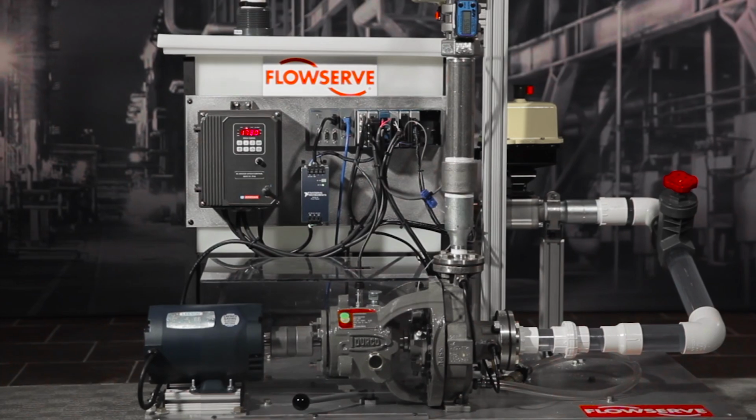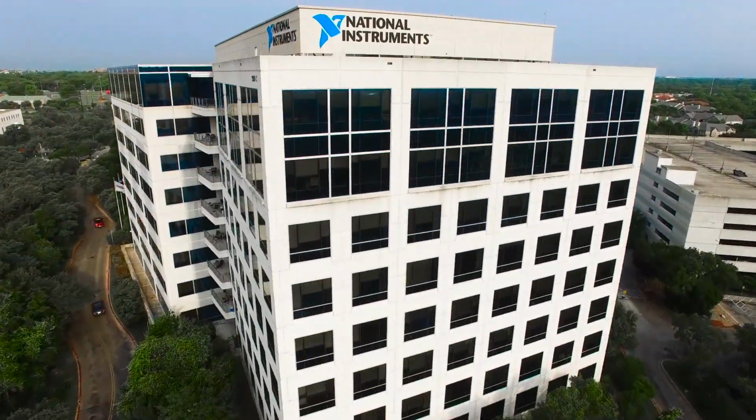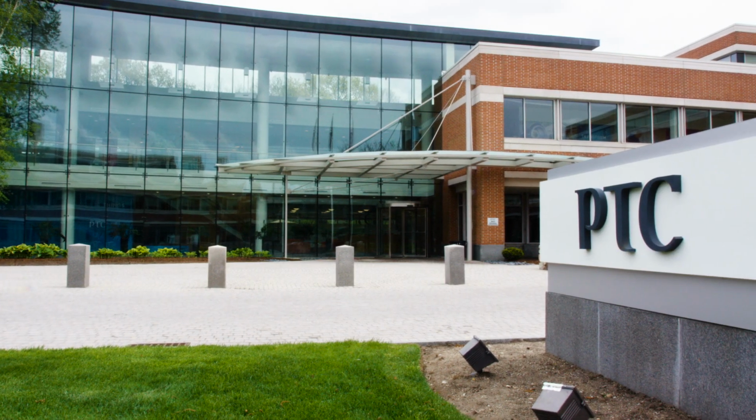If we can put that level of computational horsepower right out on the plant floor, we can do a bunch of things that you can't do in a cloud-based environment. We count on HPE to bring that compute power to the edge so that we can make this stuff real. National Instruments to help us make sure we're collecting the right data, and PTC to provide the end user interface.